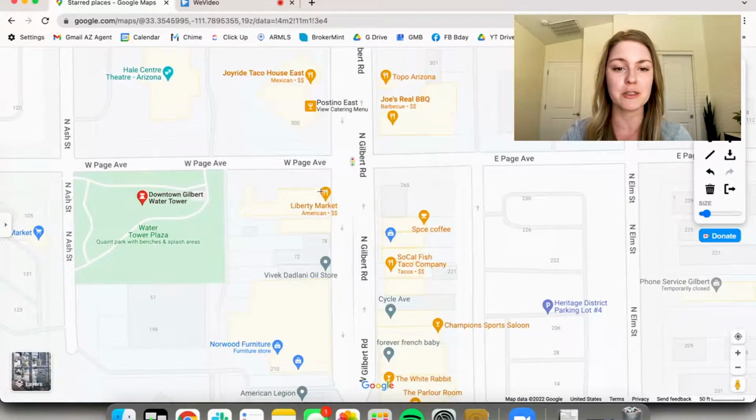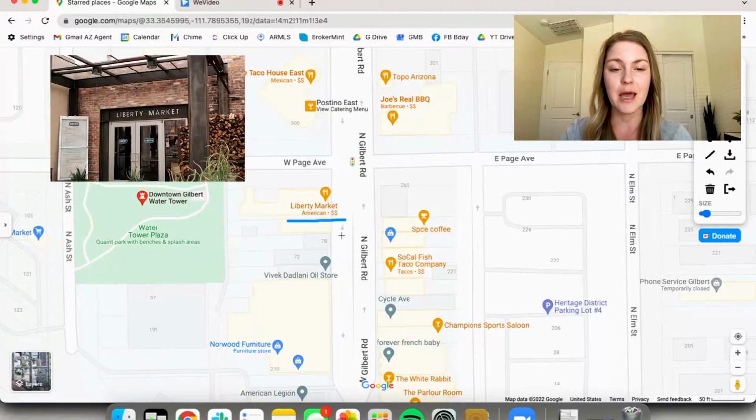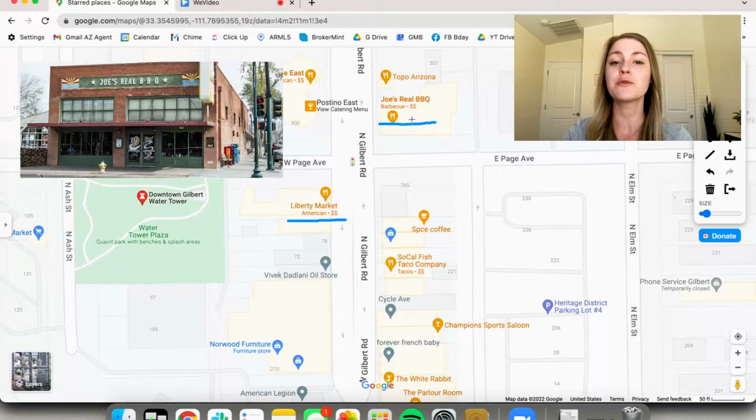Like right here, I'm going to zoom in a little bit more. So Liberty Market, that's actually owned by a local family here who we know, and it's incredible. And also, oh my gosh, this place, Joe's Real Barbecue. Oh, this is one of my all-time favorite barbecue places in all of Arizona.